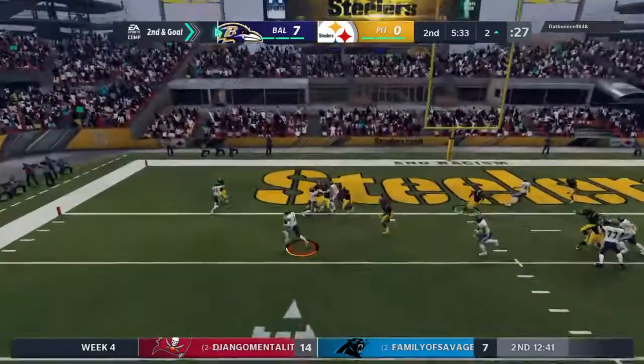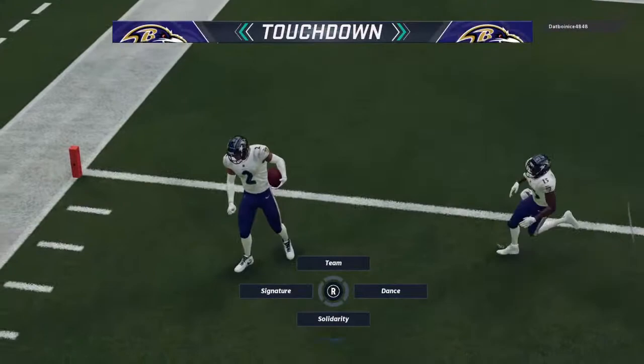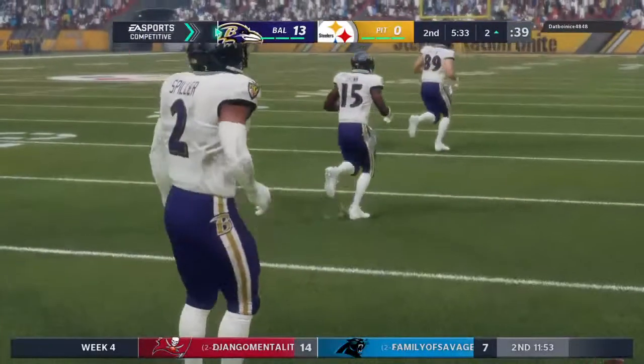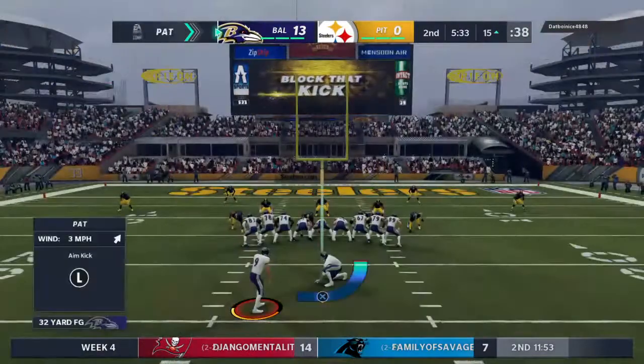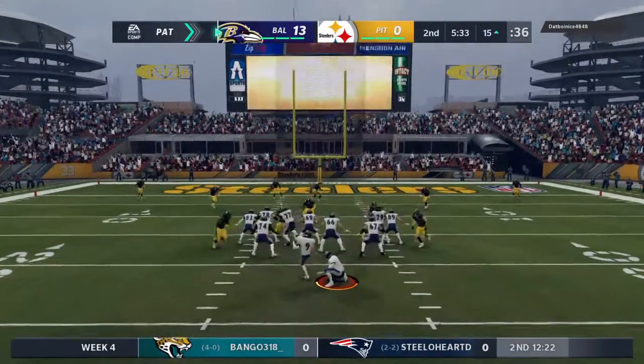2-yard line. Now it's Jackson. And he is into the end zone for a Baltimore touchdown. Touchdown. A great play there, with touchdown number 7 on the year. And the Ravens will extend their lead.